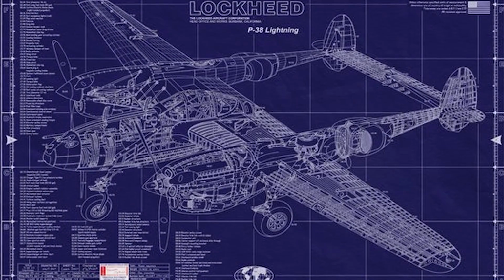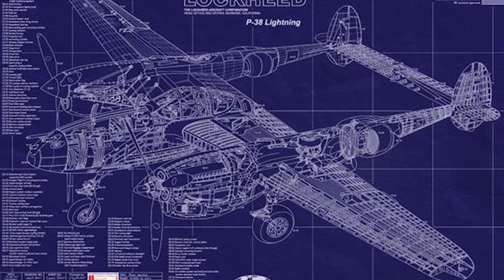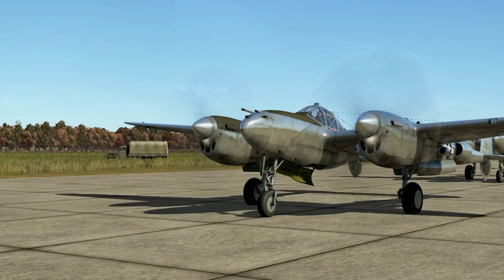The P-38 Lightning is one of the most recognizable aircraft in history. While being extremely unique in design, it was also incredibly effective. This fighter saw action continuously in the war, from the time the U.S. entered the conflict until the very end.